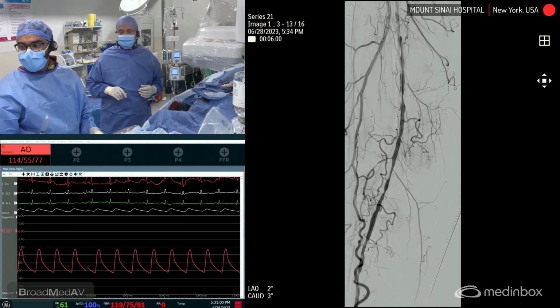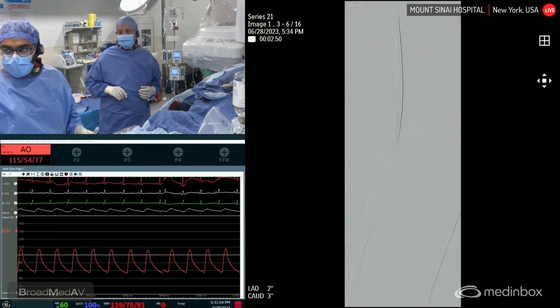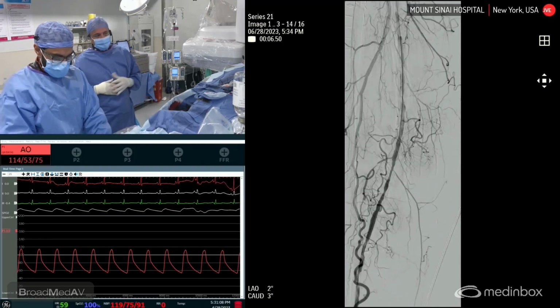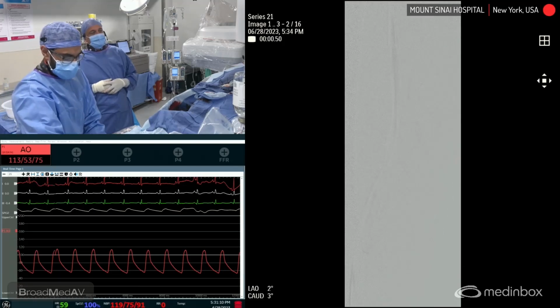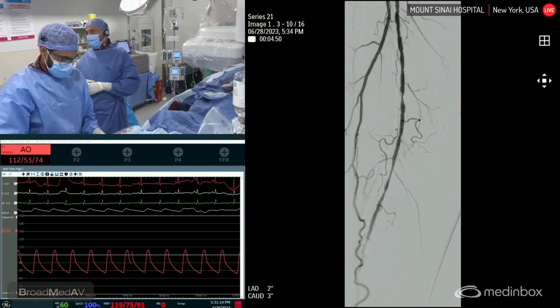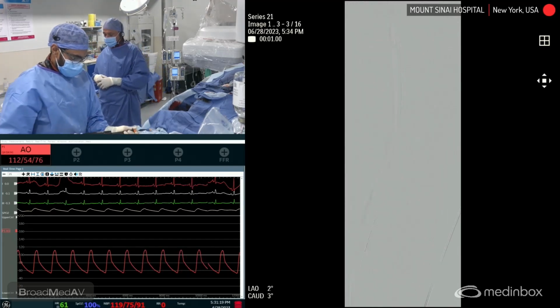The filter is already in. So anyway, now we decided to do a directional atherectomy, which we're doing. And I want everybody to see the flow difference in the vessel. The difference in the vessel shows, again, how the utilization of intravascular ultrasound can help you prevent complications and choose the device.